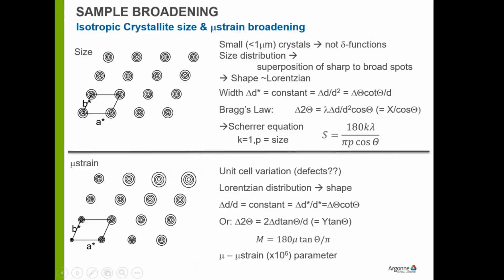Okay, sample broadening. Well, this arises because the crystals that are used in powder diffraction are small. So the Fourier transform of the crystal size, which gives you what happens in reciprocal space, is not a delta function, but is a little broad peak. So you get a smearing of the delta functions according to the size of the crystallite. And this simply pushes through the arithmetic, and you get something called the Scherrer equation, which looks like this. So the smaller the crystals, the bigger the smearing, basically.